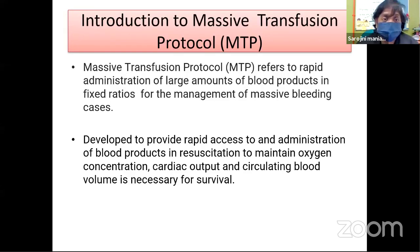As for the definition, the massive transfusion protocol refers to a rapid administration of a large amount of blood products in fixed ratios for the management of massive bleeding cases. It has been developed to provide rapid access to and administration of blood products in resuscitation to maintain the oxygen concentration, cardiac output, and circulating blood volume necessary for survival.